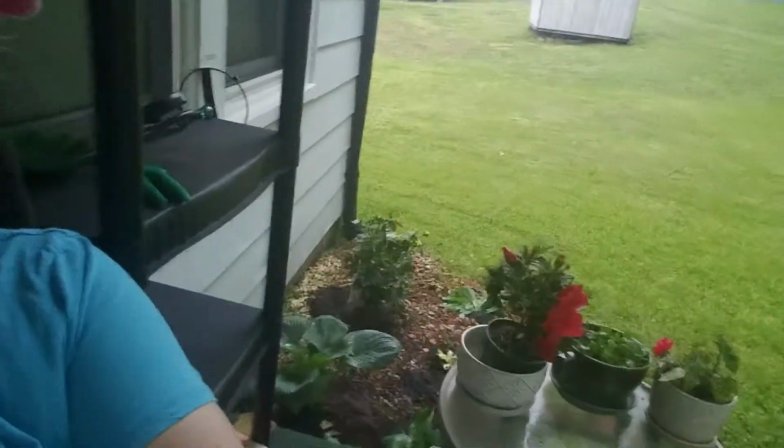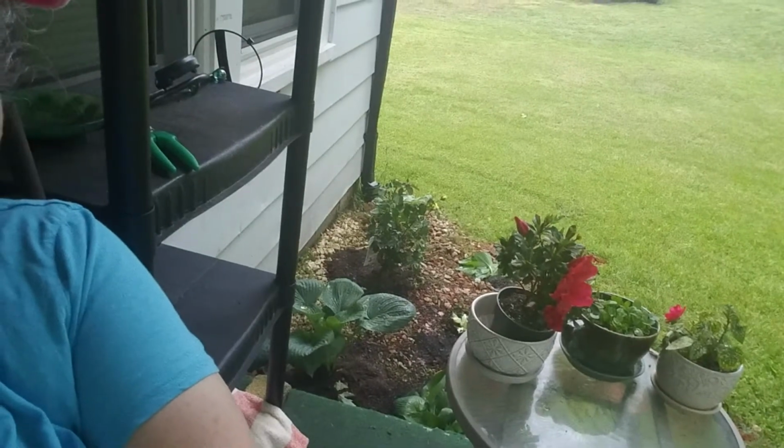But what I figured is once I rock in these front flower beds, I can set pots in there. And that way we can put weed killer down, but my flowers are in pots, so they're not getting harmed by the weed killer. That's my thought process. I don't know yet if that's going to work out, but I'm so happy about this little corner over here now. It's so much prettier.